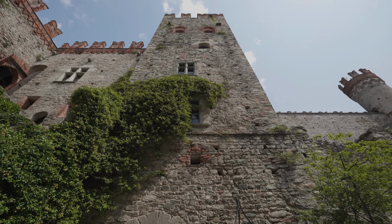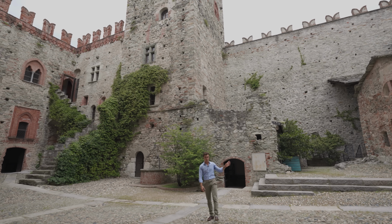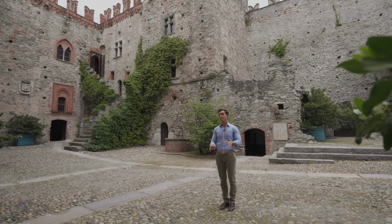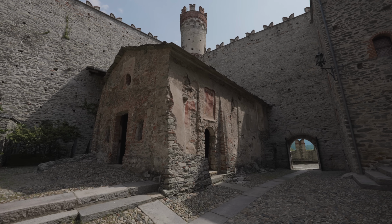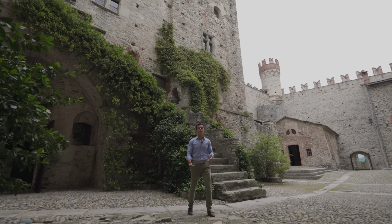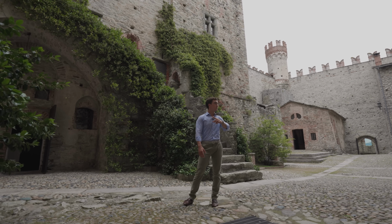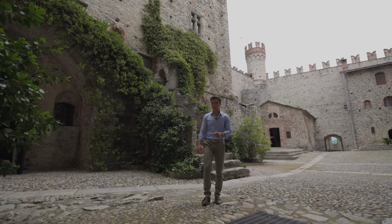Initially, the property was made up of the higher tower you see right behind me, the private chapel, and a smaller fortified building that is by the entrance gate. All of these three buildings are about 1,000 years old, and look how well they're preserved. About 500 years later, the property was repurposed and enlarged into a military fortress. In the 1500s, all of these parts and surrounding walls were added, including the already pre-existing parts.